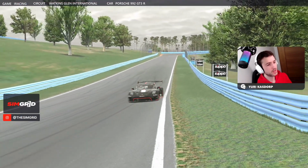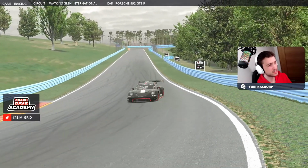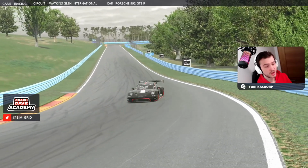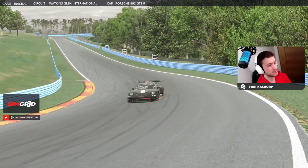So there we go. A lot of fun to try this track, especially in the Porsche. Lots of elevation changes, like here through the boot. Lots of camber in the corners that makes it very interesting to drive. Multiple lines that are worth it.